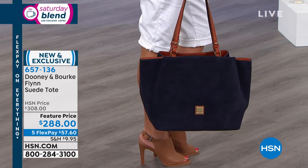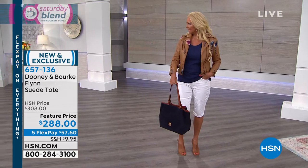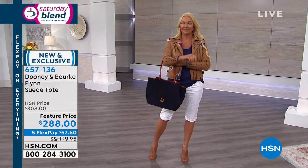I love Regina's whole outfit. The jacket, the bag, the whole thing, you look gorgeous. I mean, look at how cute that bag is.